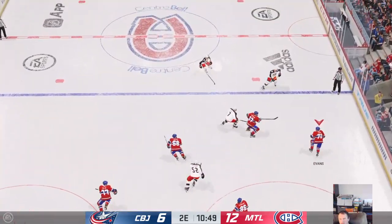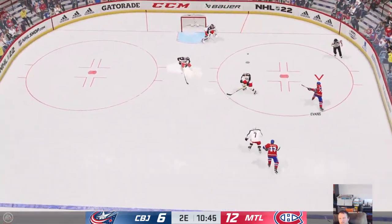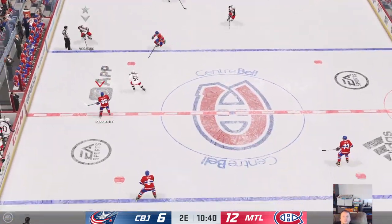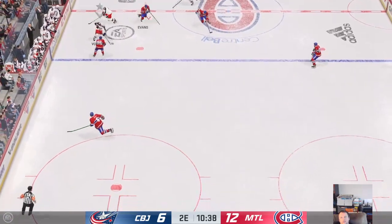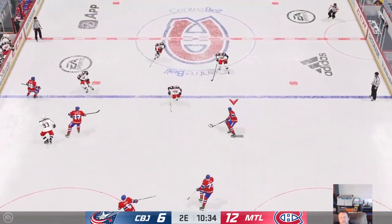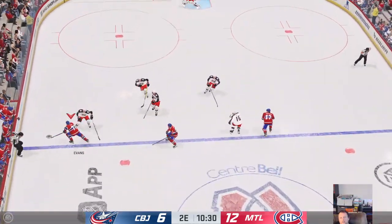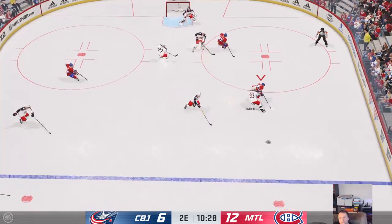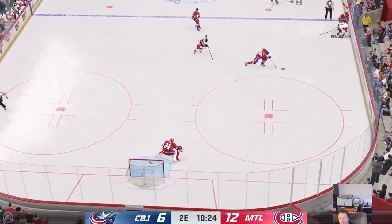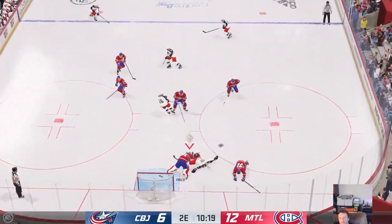Puck picked up by Perreault. Moves along the boards with some purpose. Fires it on net. What a save. He'll probably feel that one tomorrow. Montreal's got the puck in their own end. Evans scoops it up here inside the defensive zone. Montreal's got the puck against the half wall. Columbus has it in the open ice. The Canadiens have a hold of it in the defensive zone. Makes the save.